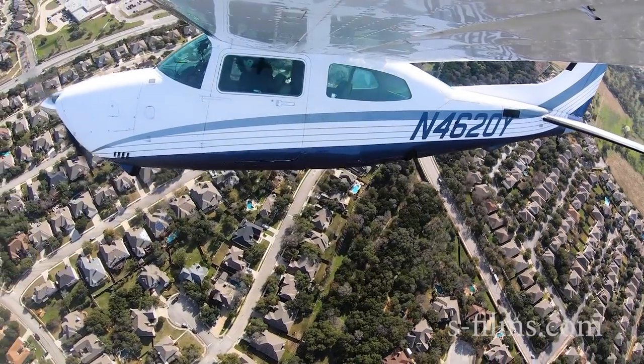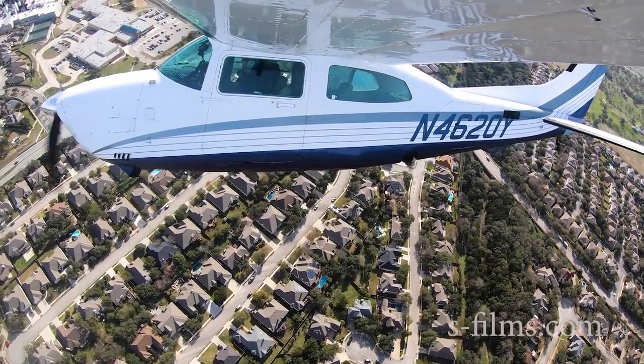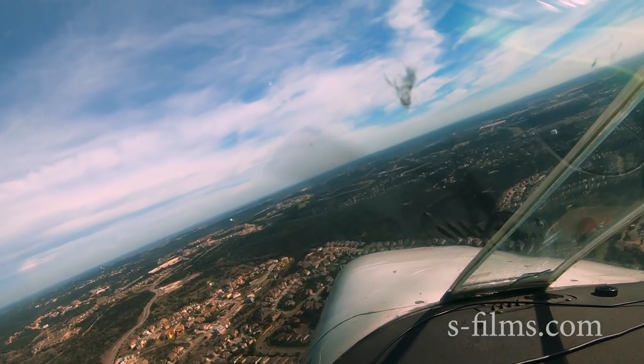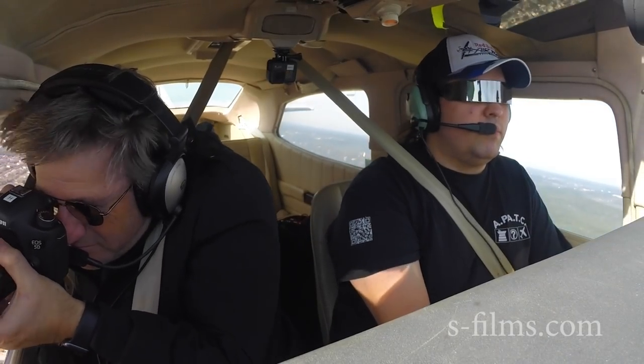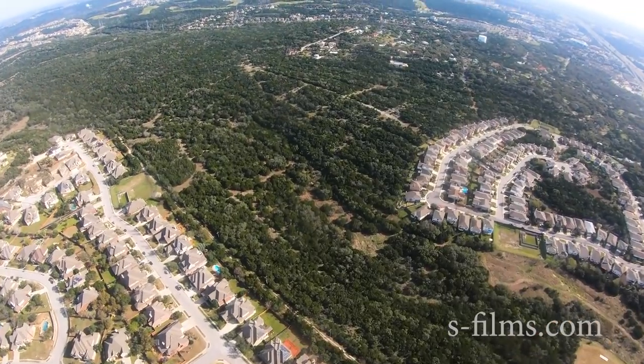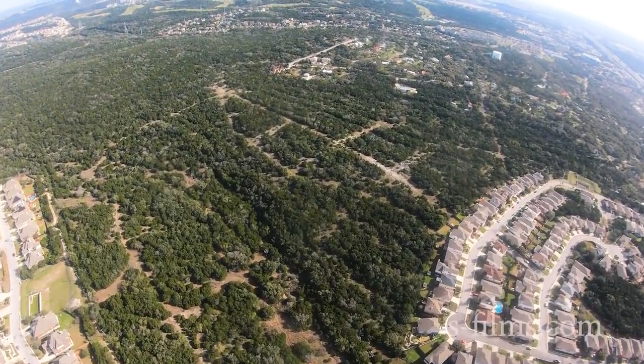This is perfect. I'll do about 10, 15 degrees left of it. Okay, and copy. We'll go wings level, and that should get you what you need. Then one more would be coming straight at the San Antonio skyline. All right, we'll go out and then we'll do the left.